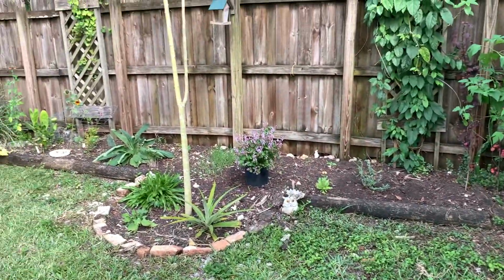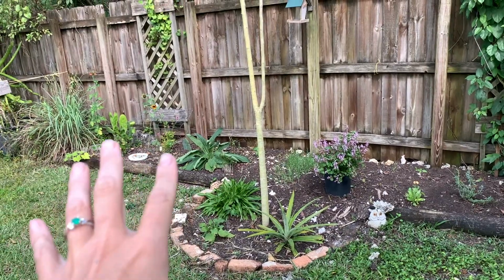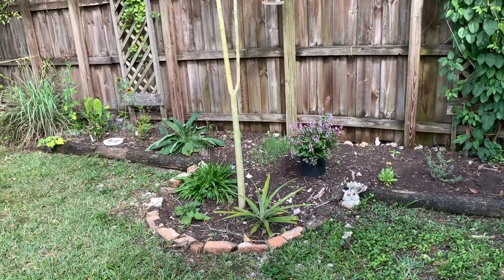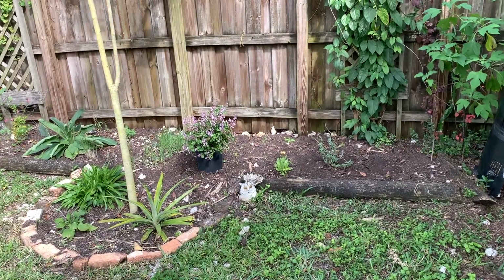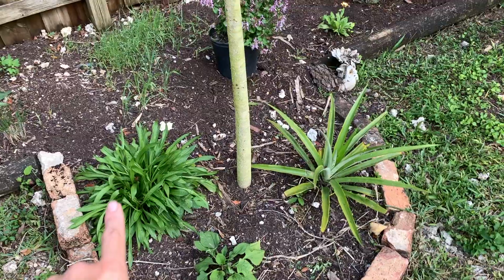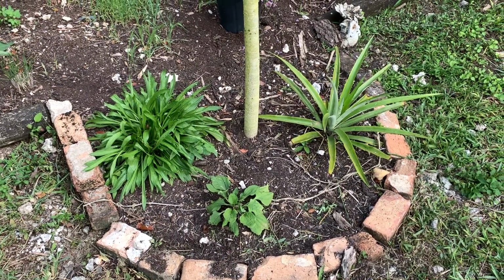Over here, my plan for this area was to make it more of a medicinal herbs and flowers and teas area, but we're not quite sure if that's going to happen. Right now, for example, we've got broadleaf plantain and a different type of plantain. I also like to use these in some of the things I make after I dehydrate the leaves.